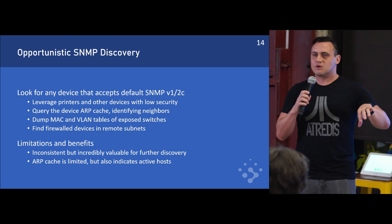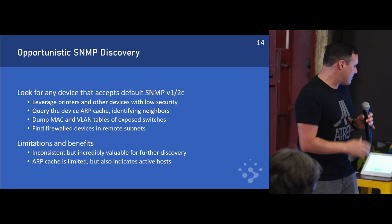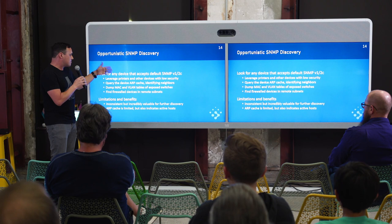So if we want to find the MAC address of a firewalled Windows desktop in a remote subnet, we don't have to scan the Windows desktop, we just have to go query the printer. And the printer will tell us all about it. So that's opportunistic SMB discovery. It does lots of cool things. You can do anything with SMB enabled.